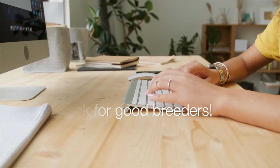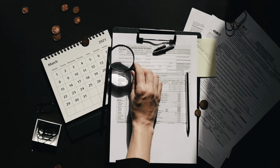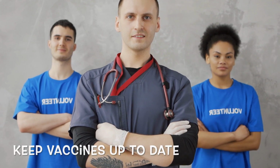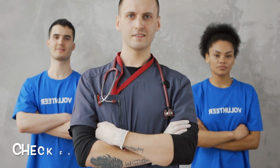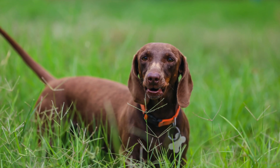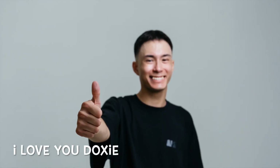And be sure its parents have been checked for common health problems. It is also helpful to request your dog's health history, and to take them to the vet regularly. Keep vaccines up to date, take note of any unusual behavior, and check for lumps on a routine basis. The Dachshund is among the world's most unique breeds. This long and low athlete has captured many hearts, but they also come with health issues. But that's okay, right? We love them anyway, and our wallets love them too. Looking at you, vet bills.